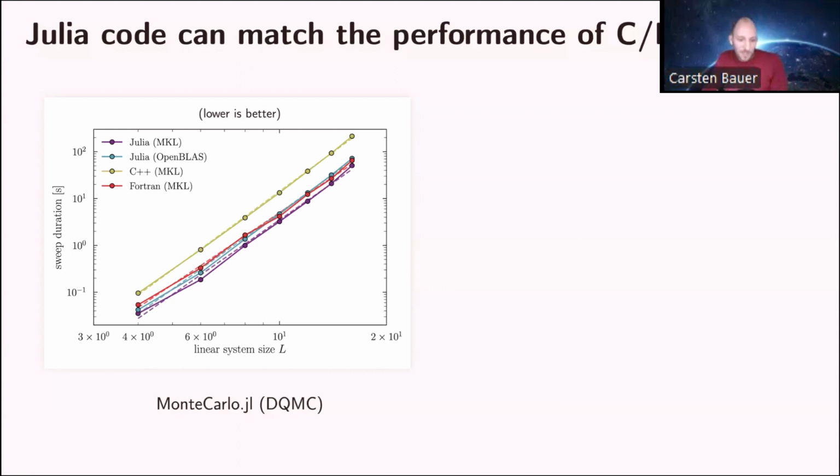So the first plot I want to show is a performance plot that I created during my PhD. This is my determinant quantum Monte Carlo code that I wrote in Julia, a physics code. And there were competitive codes out there already, one written in C++, this greenish line, one in Fortran, the red line, and then my own one. Let's only take the purple one.